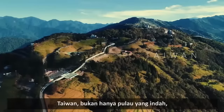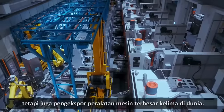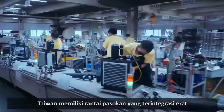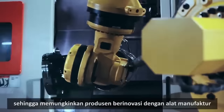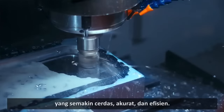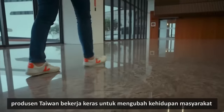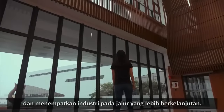Taiwan is not just a beautiful island, but also the world's fifth largest exporter of machine tools. Despite its small size, Taiwan has tightly integrated supply chains and an impressive talent pool that enable manufacturers to innovate with ever more intelligent, accurate, and efficient tools for manufacturing. While our natural environment is under increasing threat, Taiwanese manufacturers are working hard to change people's lives and put industry on a sustainable path.